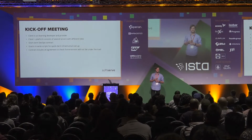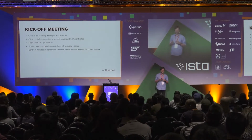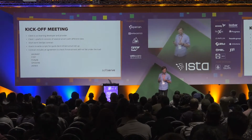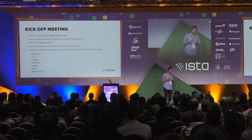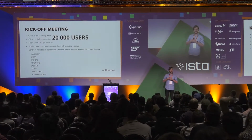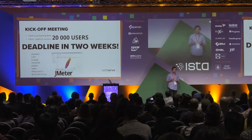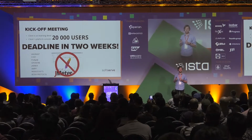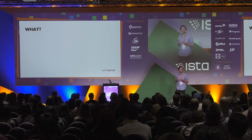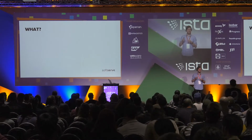And the DevOps guy was not that calm, he was kind of nervous, and he started: we use Vagrant, we use Chef, we use Punjab, we use OpenFire, we use Jabber, XMPP, WebSockets, BOSH protocol. We have to simulate 20,000 users. The deadline is in 2 weeks, and JMeter is not applicable here. I'm like, wait a second, what? Is this really happening?